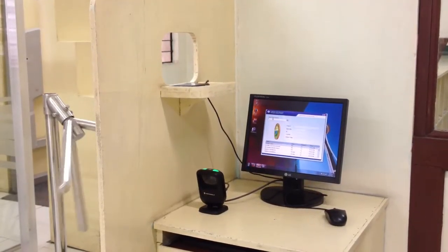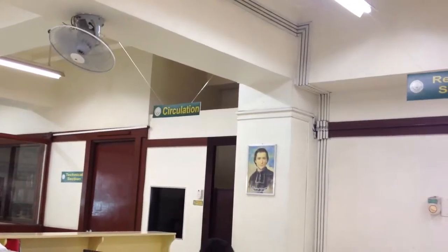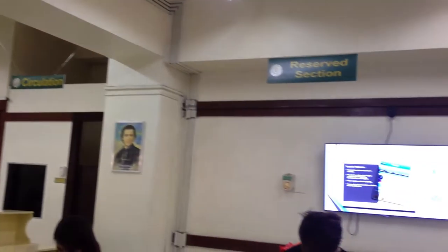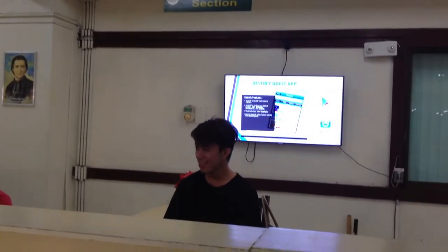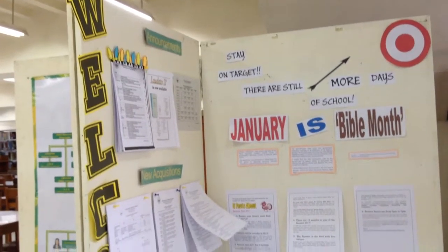The library has a baggage counter just near the entrance. You have to tap your ID when you enter. Now, this is the technical section near the entrance where books are processed. Now, this is the reserve section, and of course, a circulation area where you can borrow and return books.